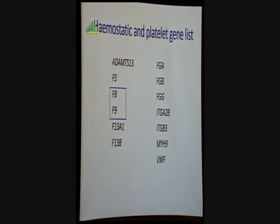So, for example, for factor 8 and factor 9, if we have a family with a history of haemophilia, but we don't know the type of haemophilia because the male who's affected is long dead, then we can analyse both factor 8 and factor 9 simultaneously.